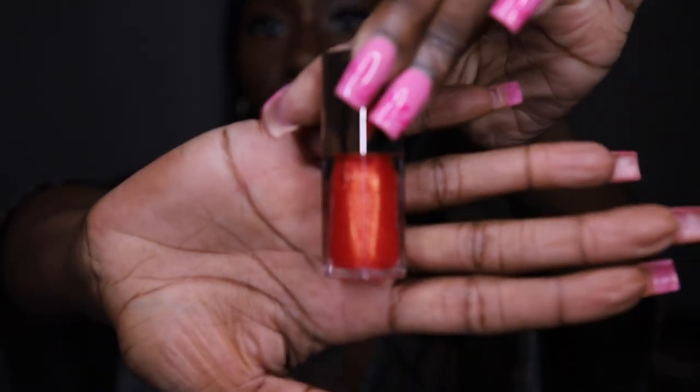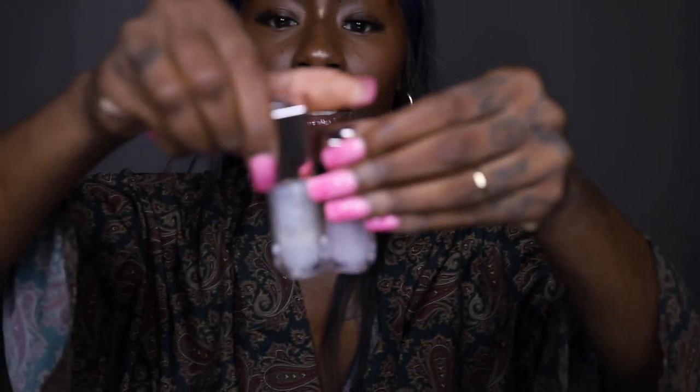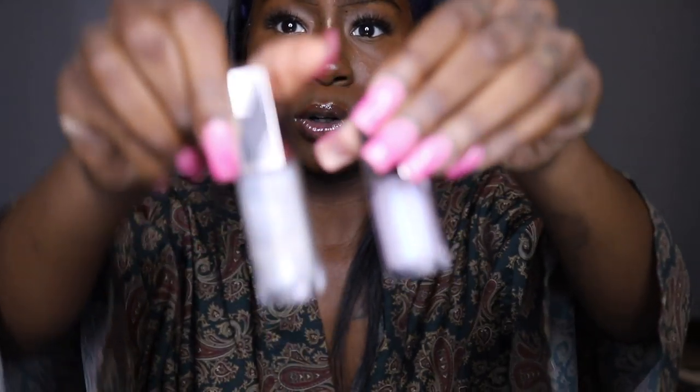So this one is cherry, obviously. Chocolate. Cherry's like a mango-y color. And then we have confetti, which is like the matchstick. I have diamond milk here. And this one has like more like purple fluorescence in it.